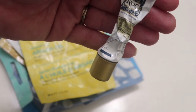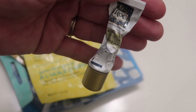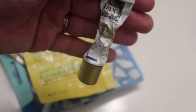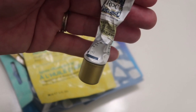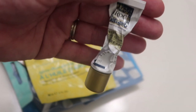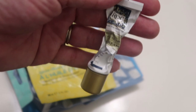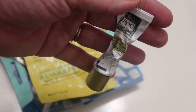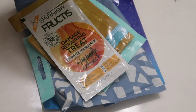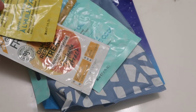I do feel like maybe this helped a little bit just because I'm neurotic about applying it as soon as I get out of the shower. I have a routine. I put this on, I put my hydro gel on, and so maybe it helped a little bit, but at the end of the day, I'm always going to have dark circles and a bag underneath my eyes. So I don't really know what to say about this other than people love it, but I haven't seen much results.